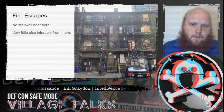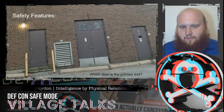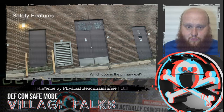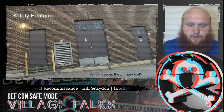Where there's a fire escape, we can tell that there's likely no stairwell near it. That's about all we can tell because they are retrofits. If there's multiple exit doors, and the exit doors are the only cue as to where the stairwell is, it might also be to a hallway, we can tell which one's the primary exit door by looking at some safety features.